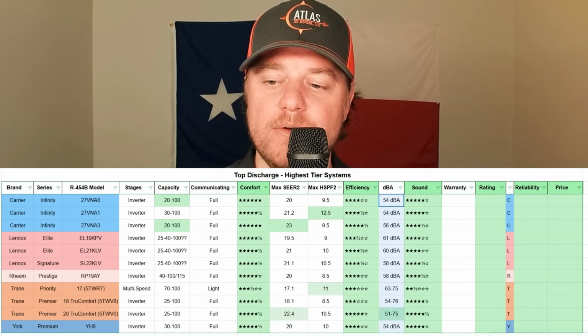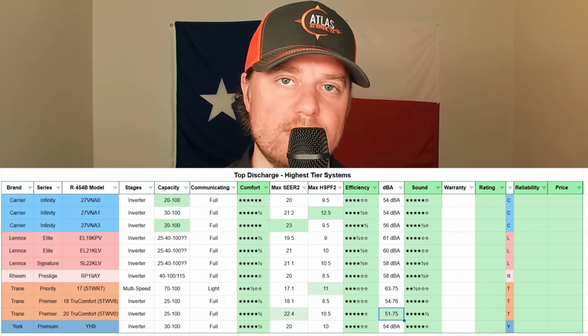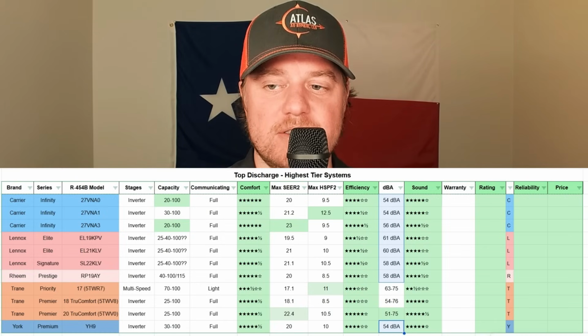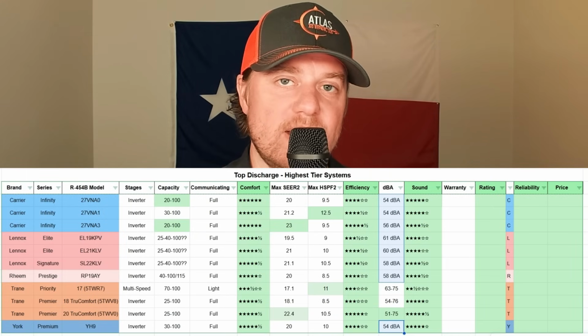And when it comes to sound, Trane offers the quietest system on the market. In its lowest level of operations, it is running at 51 decibels. And when it ramps up to 100%, it's operating at 76 decibels. Now as a disclaimer, most of the systems on this list are showing their lowest level of operating noise. Once they ramp up to 100% capacity, they're going to be running in the mid-70s decibel range.